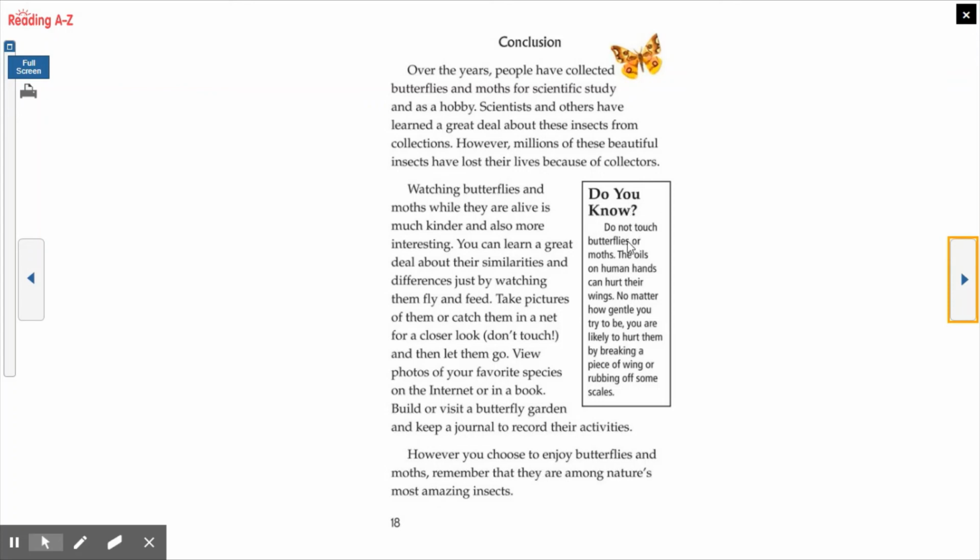Do you know? Do not touch butterflies or moths. The oils on human hands can hurt their wings. No matter how gentle you try to be, you are likely to hurt them by breaking a piece of wing or rubbing off some scales. So that's interesting to know. If you ever see a butterfly, don't touch its wings. It's talking about taking pictures of them, and you can watch them and study them and look them up on the internet, but we want to protect them so that they're able to live their own life.